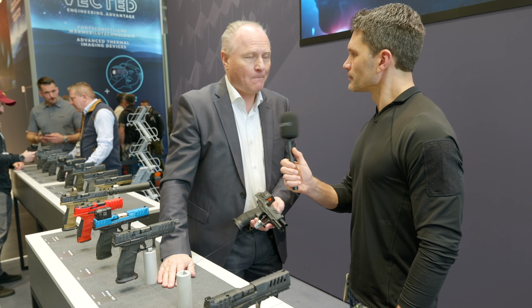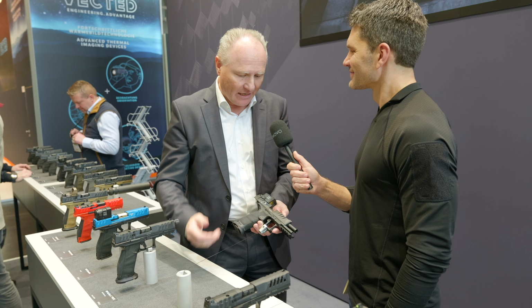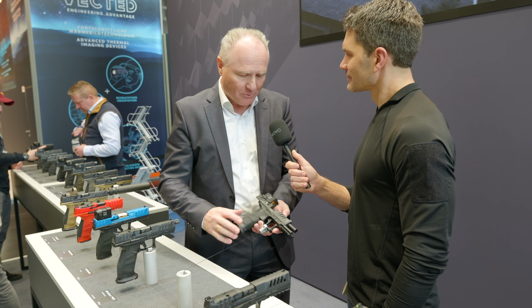What do you think about red dots on pistols? Is that the wave of the future? I would say so. I would say so too. It makes a lot of things easier, and they are super reliable nowadays. It's a bit of a philosophical question whether you want an open emitter or a closed one. Here we opted for the ACRO because it's a proven product. But definitely the red dot, I think that's the way to go.